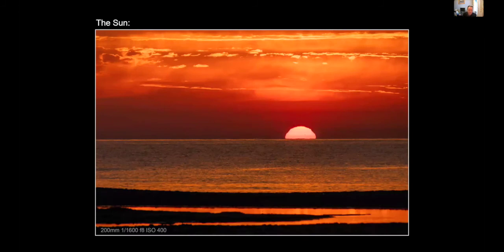The sun is very difficult to photograph from a safety perspective. But I mentioned if you've got a hazy morning sunrise, as this one from Mahaka Playa, you can capture it. And if you're lucky, you might see a sunspot. That sunspot is there and represents a cooler region on the sun. Next.